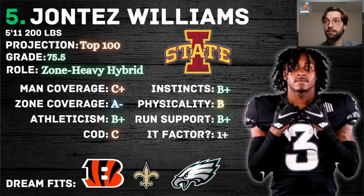He can pick up some deep speed, so I do like that. His start-stop has been lacking a bit, change of direction wise. His arms look a bit short. He might have to end up being a nickel. I love his tenacity versus the run. I think his only real issue is change of direction, and it isn't even that bad, just for man coverage situations.